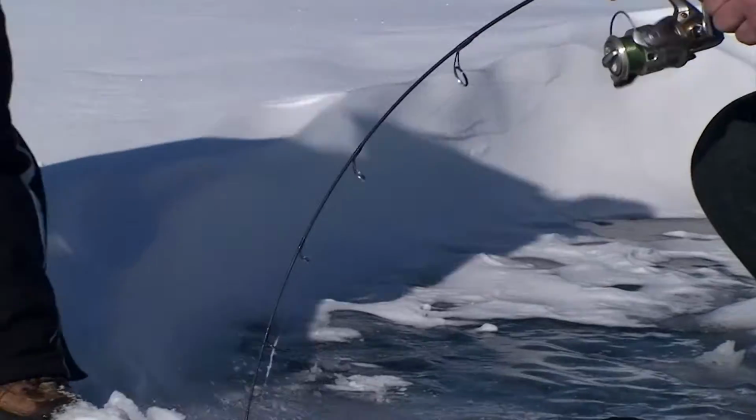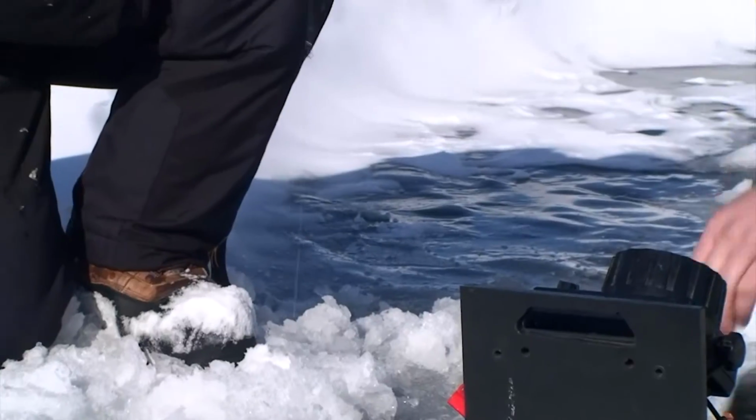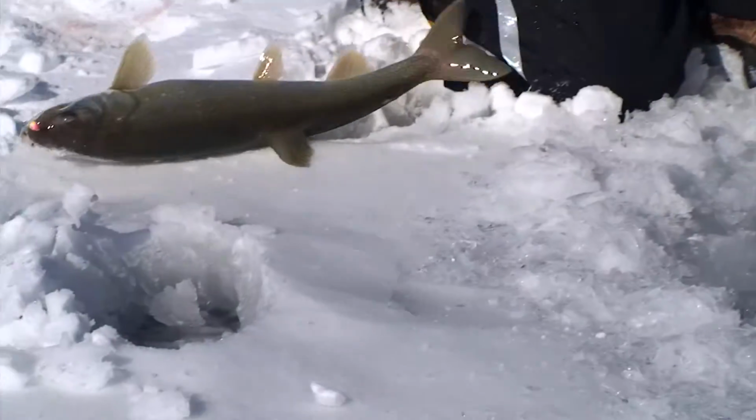That'll weigh. It's giving her all he wants right now. How's it feel? Pretty good. There he is. Oh, nice, that's nice, yeah. Oh, yeah. There you go. Way to go, way to go.